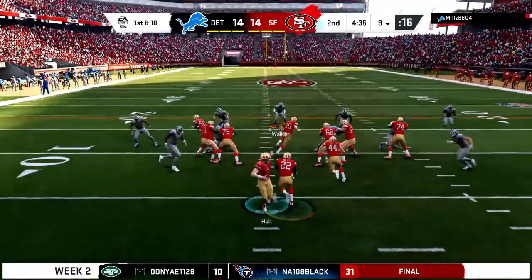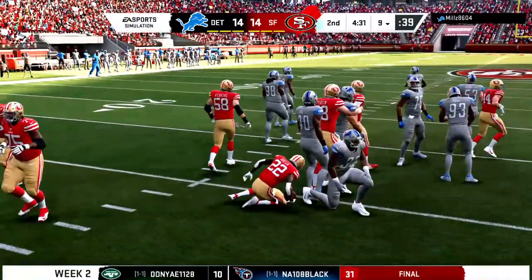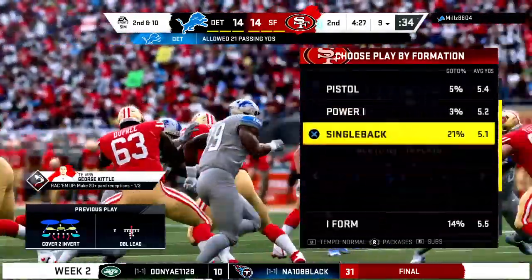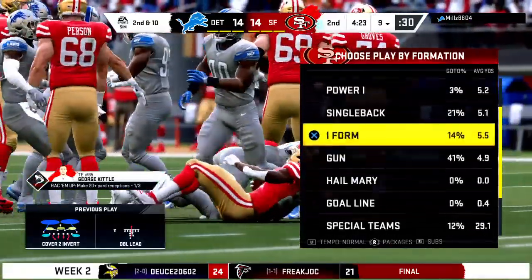They'll begin the drive with Breida. And running room scarce here. He's going to be stopped in his tracks at the line of scrimmage. The All-Pro Justin Houston in on the tackle. Brings up second and 10 at the 9-yard line.